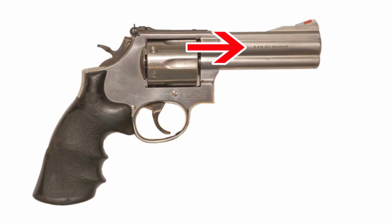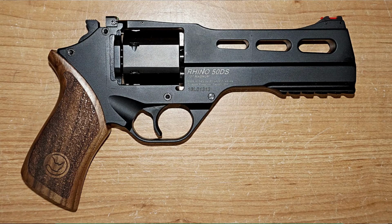But there is something that has been developed that may become a big thing going on down the line. Now, this is something that we have seen most prominently with the Chiappa Rhino, and that is a really low bore axis achieved from firing from the bottom chamber in the cylinder instead of the top. Your traditional revolvers, they all fired out of that top chamber. What the Chiappa has done is move the barrel down to where it's not aligned with the top chamber, it's aligned with the bottom chamber.